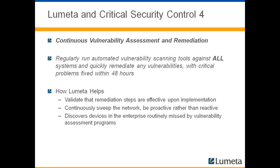So speaking of vulnerability management, moving on to critical control number 4, continuous vulnerability assessment and remediation. Again, the definition of this being to regularly run automated vulnerability scanning tools against all, I emphasize all, systems and quickly remediate any critical vulnerabilities within 48 hours. And again, 48 hours for some may be considered plenty of time. For others, it may be considered not frequently enough. But the point is to constantly be on top and remediating this situation. So Lumeta helps there by validating that remediation steps are effective upon implementation. So it's not enough to just take steps.